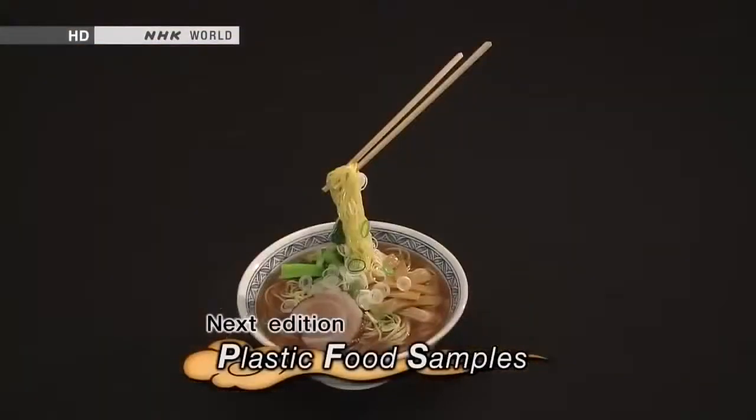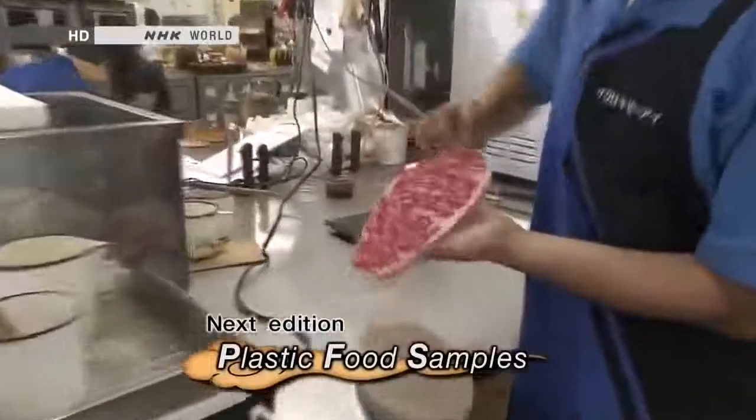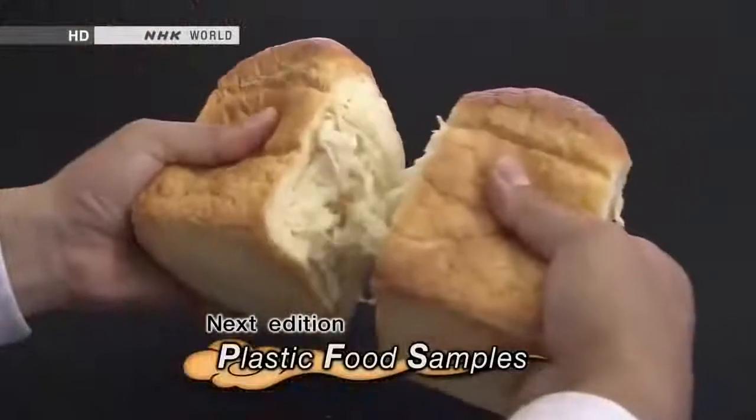Next time on Begin Japanology, plastic food samples. We'll look at the craftsmanship of a unique 100-year-old tradition that captures the essential appeal of any dish.